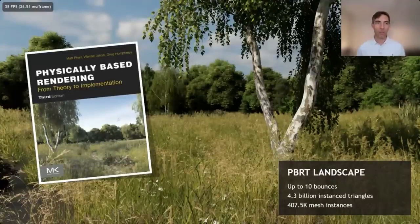So in the background here, I'm showing the landscape scene, which is the identical scene as was used on the book cover for the 3rd edition of the book. You can see that it renders at 38 frames per second. This is with 10 bounces of path tracing. And the stats here are 4.3 billion instance triangles. Another metric that I want to point out is that the scene has over 400,000 instances.